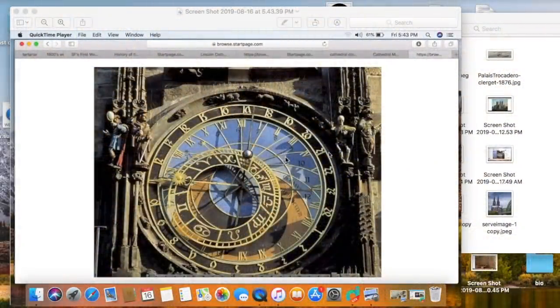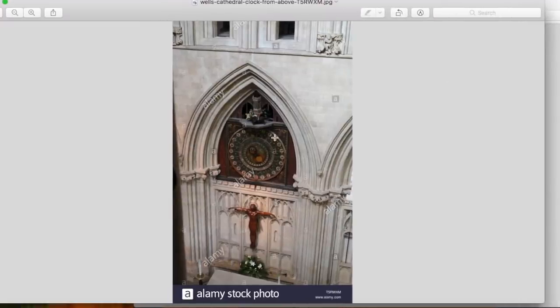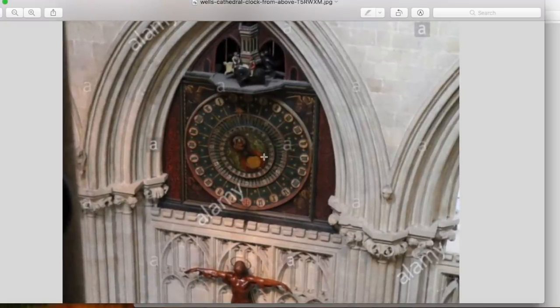And lastly, I wanted to apologize about my last video. This clock was not in Salisbury, but it was actually in Prague. And if you recall in the video, it was a search engine that led me to this clock, showing me that this was actually in Salisbury when it was not. And I still have not received a confirmed picture of the Salisbury clock, but it was said that it was very similar to the clock in Wells, England. And here we can get a little look.